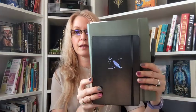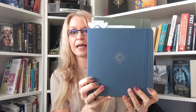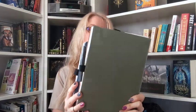I'll show you with the A5 journal, and then also with the 8 by 8. I don't know if you can tell, the square journal is a little bit wider, and this one's just that much taller. And then here's the 8 by 10. This one is just a tad wider than this one is.